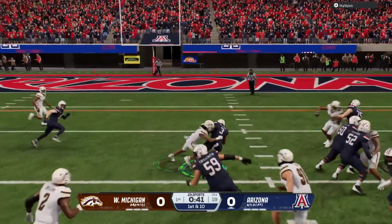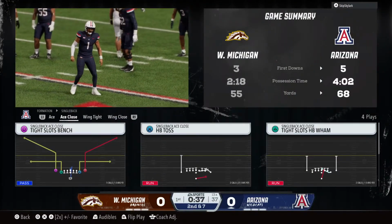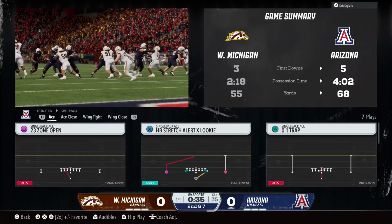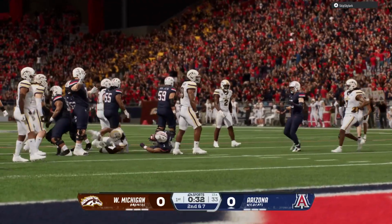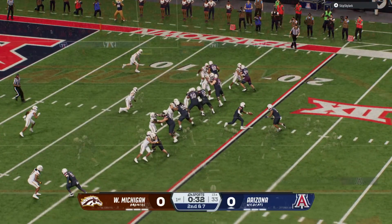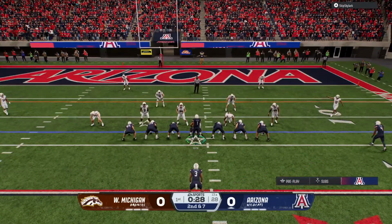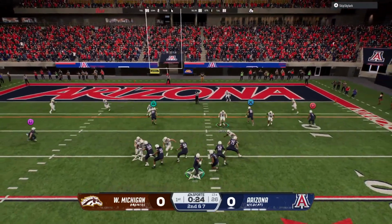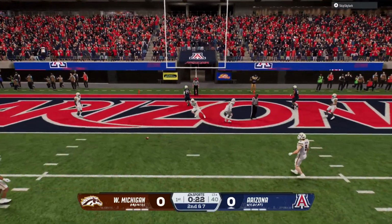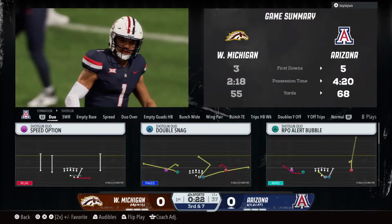Running back searching for a hole. Stopped at the 13-yard line as they try to turn this into points. Second down coming up on this red zone opportunity. Looking to throw, it's Fafita. Fires to the end zone. Can't make the grab as he was going for 6 right there.